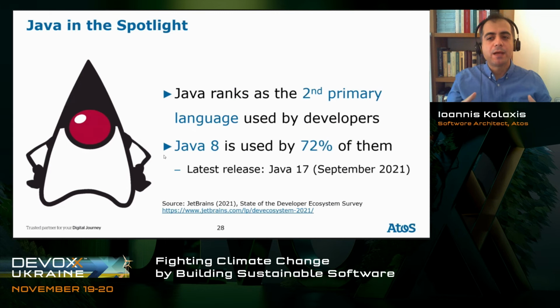Speaking of programming languages, Java is today one of the most popular languages for the development of enterprise applications. According to a survey conducted by JetBrains, Java ranks as the second primary language being used by professional developers, with 72% of them still using Java version 8, although the latest version is Java 17 as of September 2021.